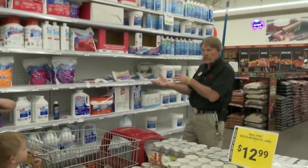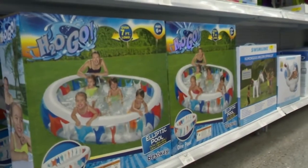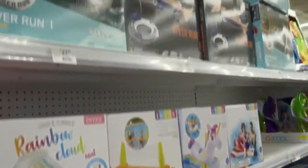And he also encourages people to get a barbecue grill if they don't have one and use it to cook food so they don't have to use the stove or oven and heat up their house.